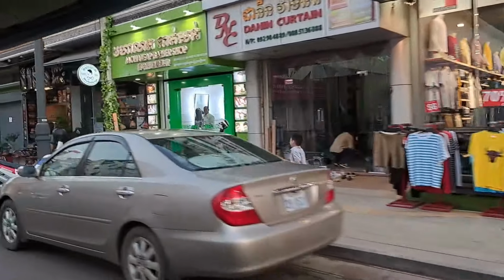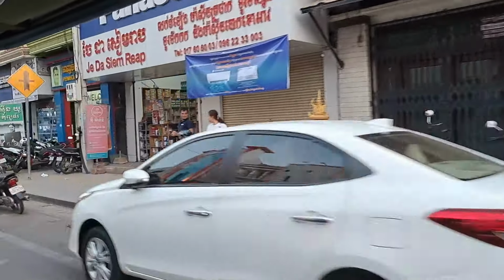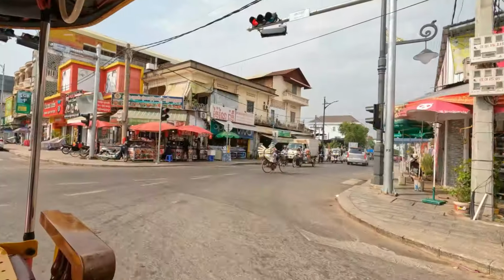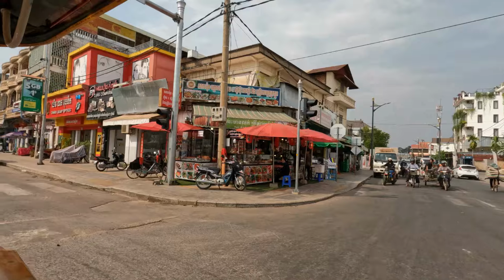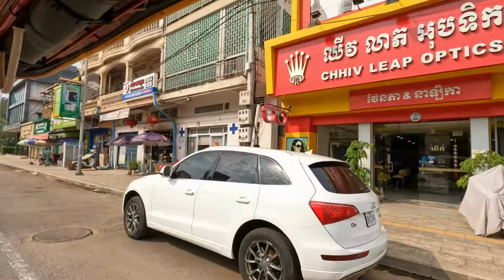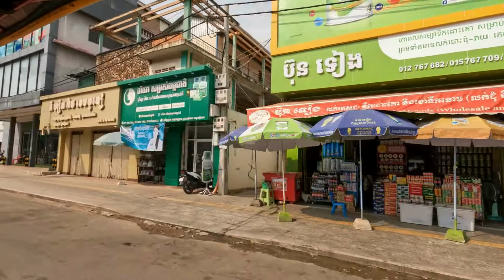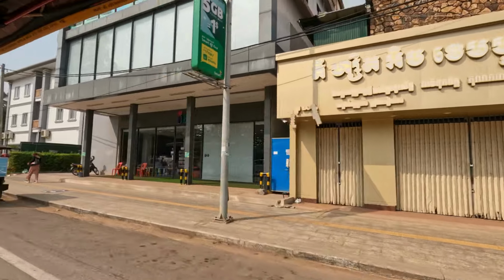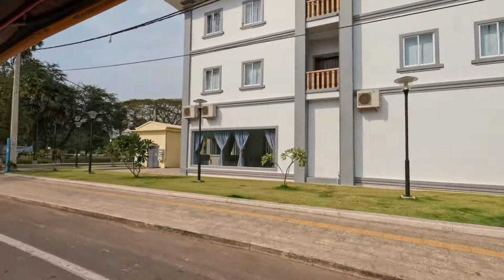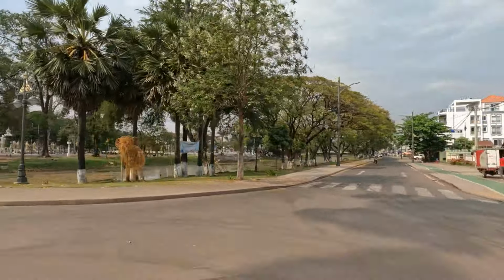Now you've got clothes shops, food shops, restaurants, cafes. There are quite a few phone shops, and also we're just passing a pharmacy there and a chemist. So they do have all the shops that you would expect to find in a sizable city. We're just coming outside of the city now. Actually, no, we're still in the city, and you can see the river there.